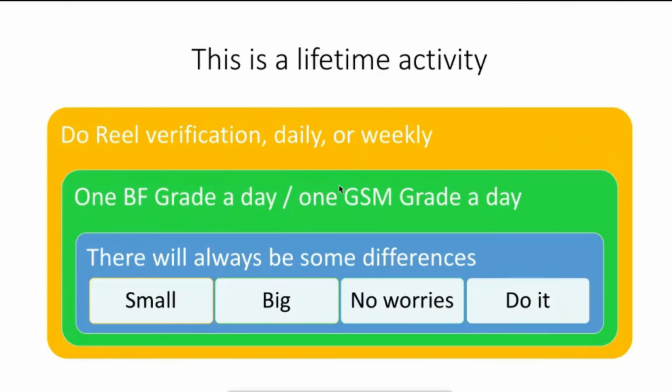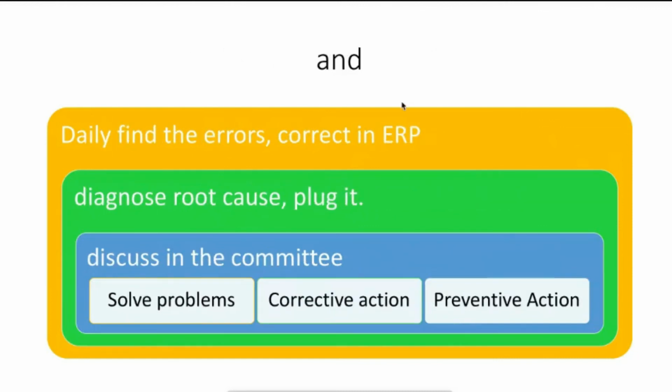So there will be some differences every day. Don't worry. Simply do it every day. It's a lifetime activity. And whichever errors you find, correct them in the ERP for that day. Don't go to home without correcting them in the ERP for that day. Diagnose the root cause and plug that root cause every day.